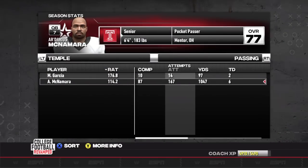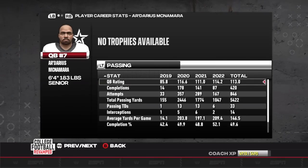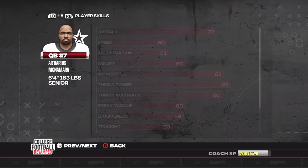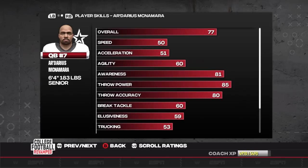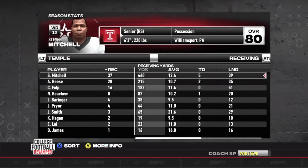Temple is 3-2, 2-0 in conference. They have a decent team. I wouldn't say they are great. Their quarterback is Darius McNamara. He is a senior. He has started for 3 years now, and he's never thrown over 13 touchdowns. Now, one thing that we could use to our advantage, and hopefully the defensive coordinator dials up some blitzes, is that he cannot move.